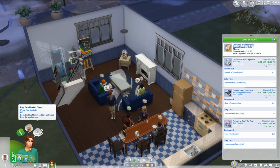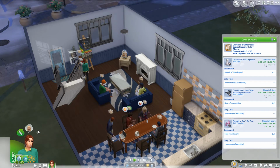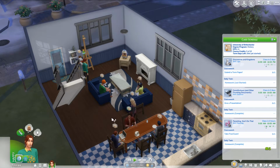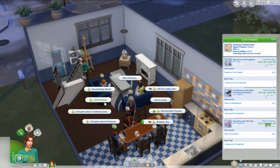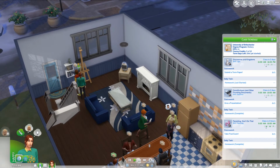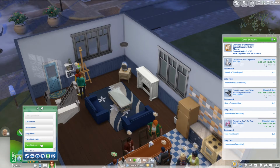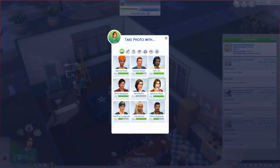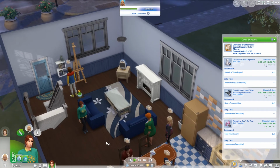And so she wants to buy a flea market object. Well, we're not at the flea market anymore. And she wants to be friendly with Lola. Sure. Let's get to know Lola. And let's take that picture. Take photo with, why don't we take it with Mauricio, because he's right beside us.